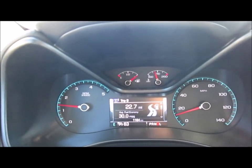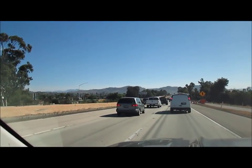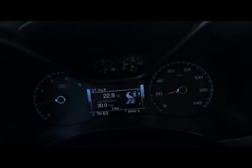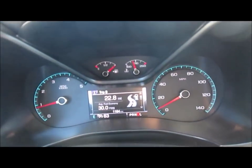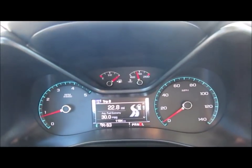People are rubbernecking. Look, the fire trucks are on the other side of the freeway. People are just being looky-loos. I hate that. I got a game I'm playing here. Keep the traffic moving. 30 miles per gallon. Here's a tip while we go slow here.